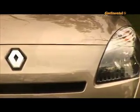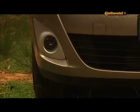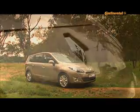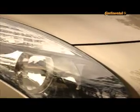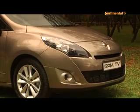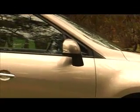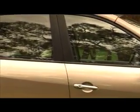The front-end treatment is smooth and uncluttered, with large headlights flanking the discrete aperture of the upper air intake. Neatly integrated fog lights are placed on either side of the main lower grille. Tight shut lines and flawless curves underscore Renault's commitment to improving quality, and there are just enough contours and style lines to prevent the Scenic from looking slab-sided and ordinary.